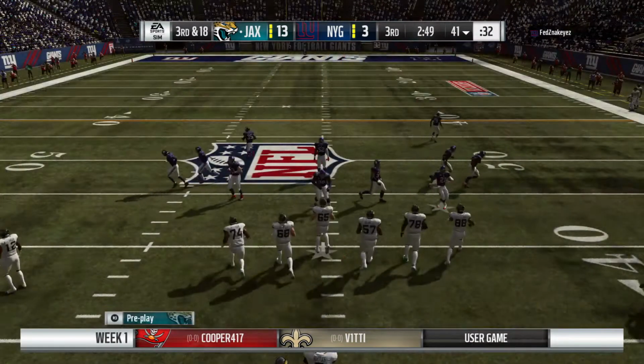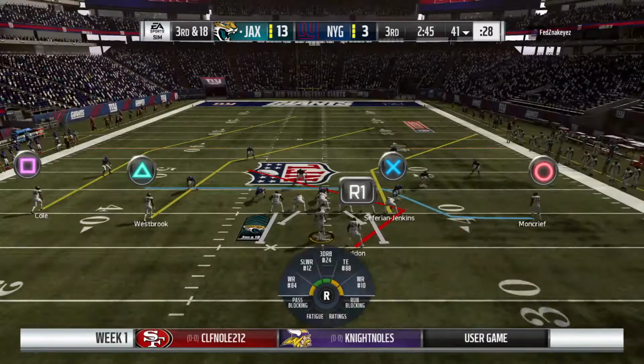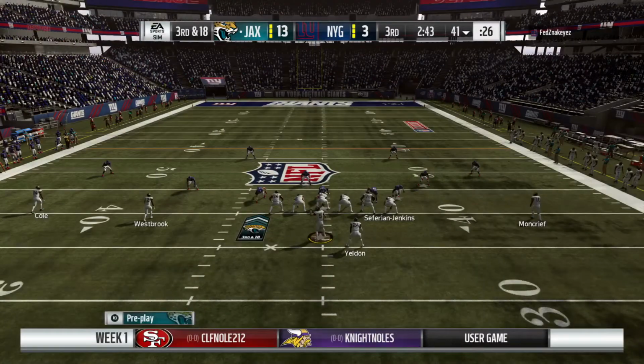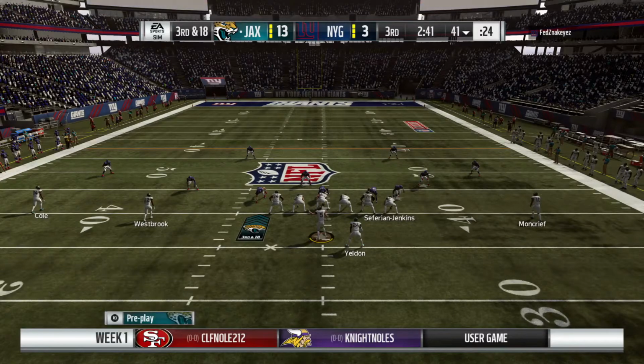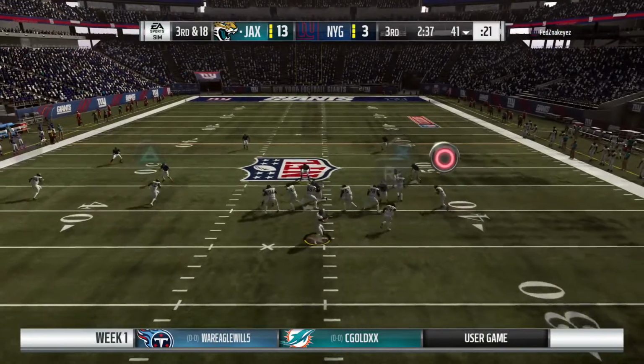But in this case, when you realize that it's broken down, just throw it at the feet of your intended receiver so that no one can pick it off, right? You don't have the ball tipped up in the air, and you come back and try and pick up the 1st down on 3rd down. That way you don't lose any yardage.